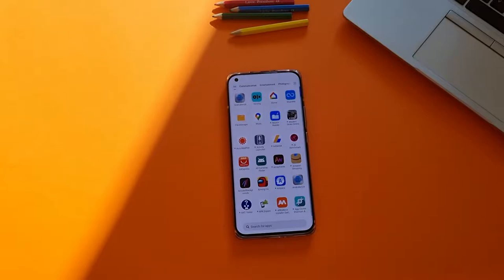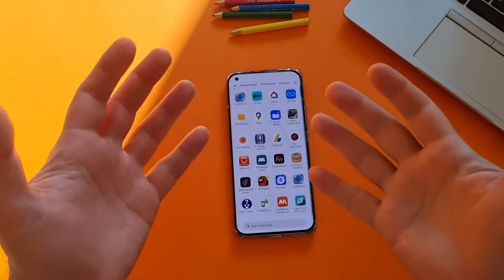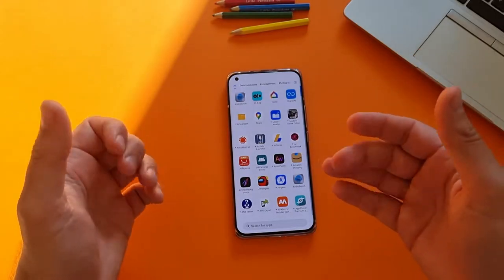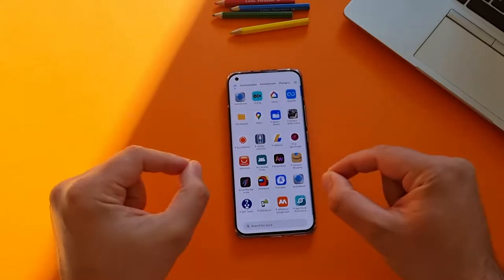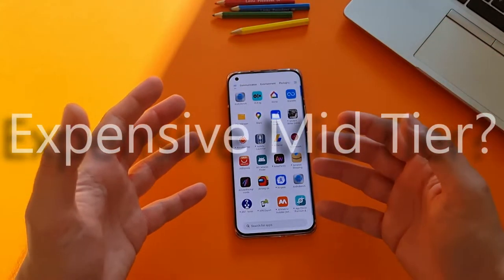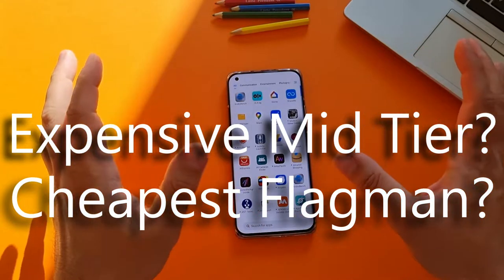If you're still here with FingerPrint Tech, this is the Xiaomi Mi 11, and in this video, we're going to see how good the Xiaomi Mi 11 is in 2021. What I'm trying to understand in my review is: is the Xiaomi Mi 11 the most expensive mid-tier spec phone, or is the Xiaomi Mi 11 the cheapest flagship phone for the year 2021? Okay, that's the important question, guys. What is the value proposition that we are getting here from Xiaomi? Are we really buying a very expensive mid-tier phone, or are we really buying the cheapest flagship phone? I'm going to try to give you answers to all of these questions.